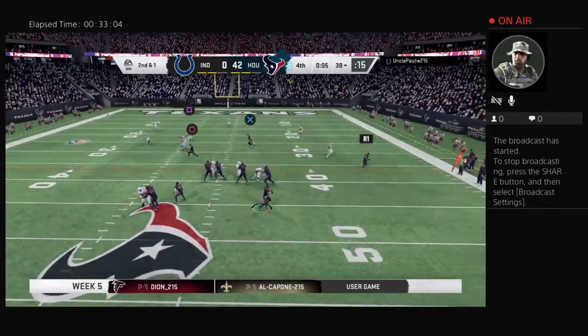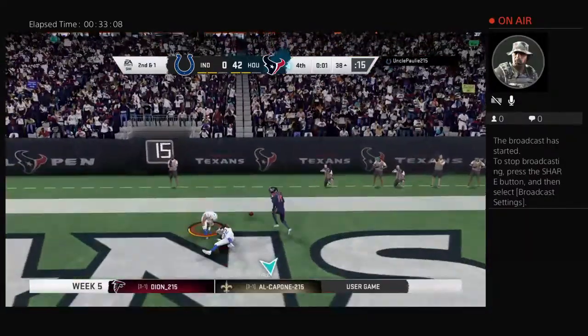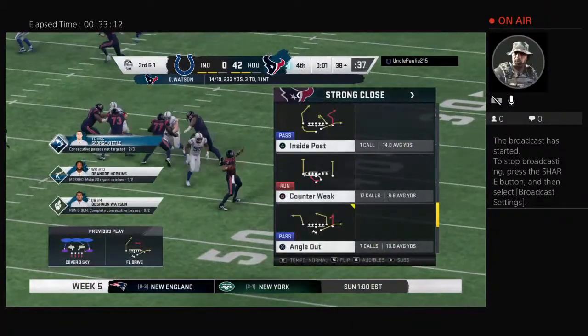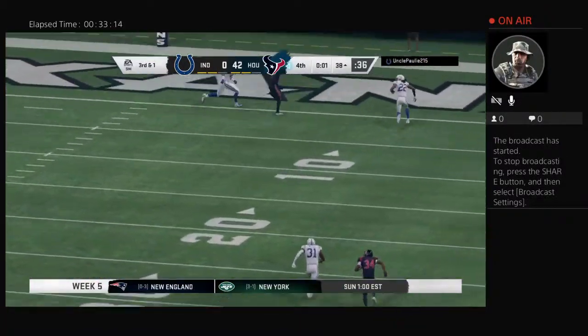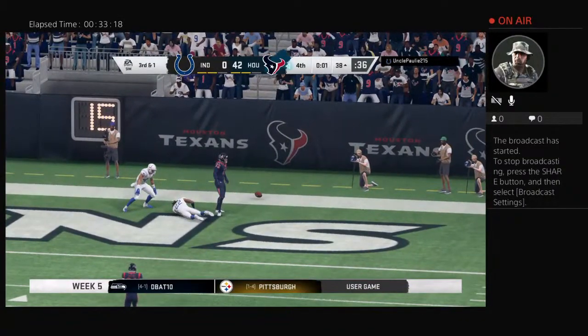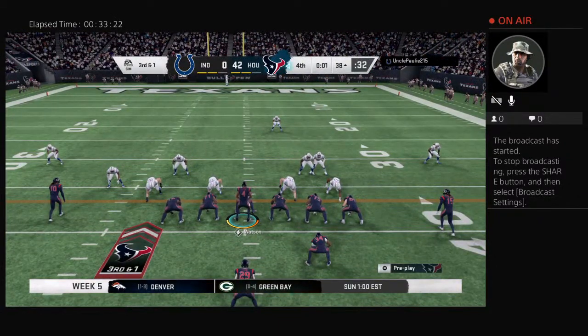And Watson's going to throw it here. He's going to look deep, end zone for Hopkins. Oh, he almost had it for the pick. A great chance there for the interception in the end zone. Instead, 3rd down. They tried to throw on 2nd down, unsuccessful. Now it's 3rd and 1.